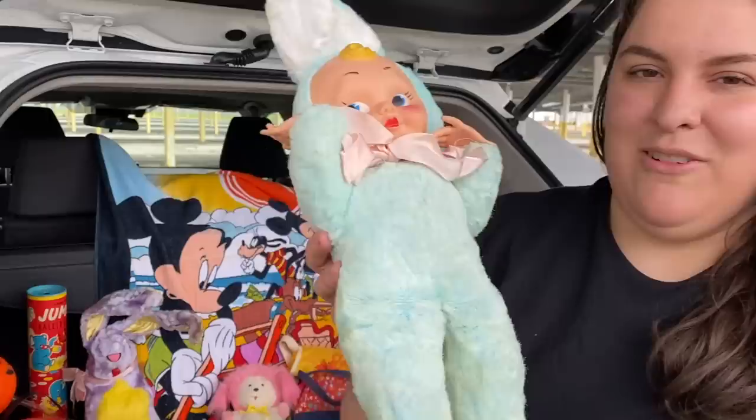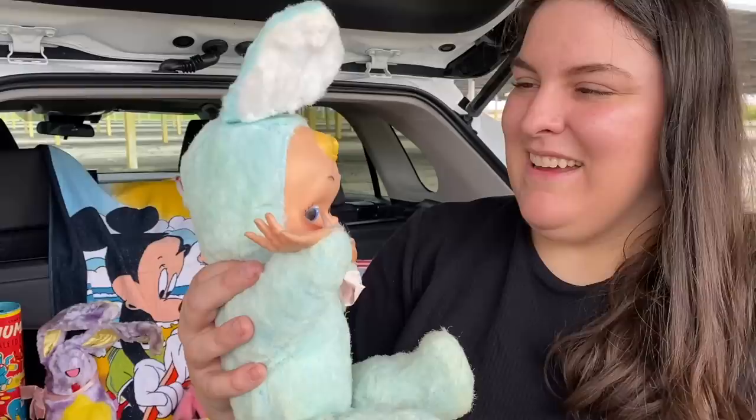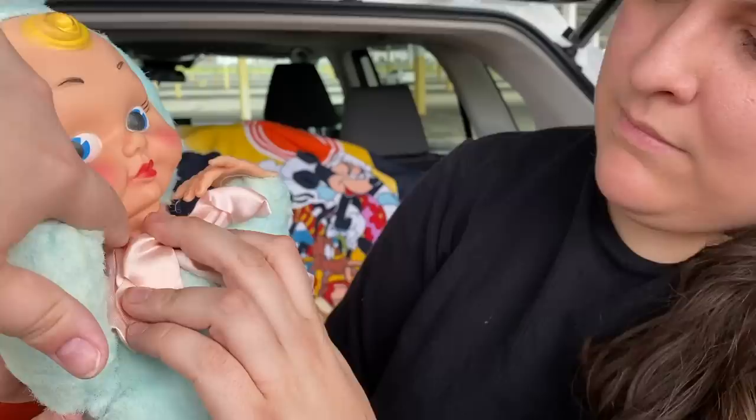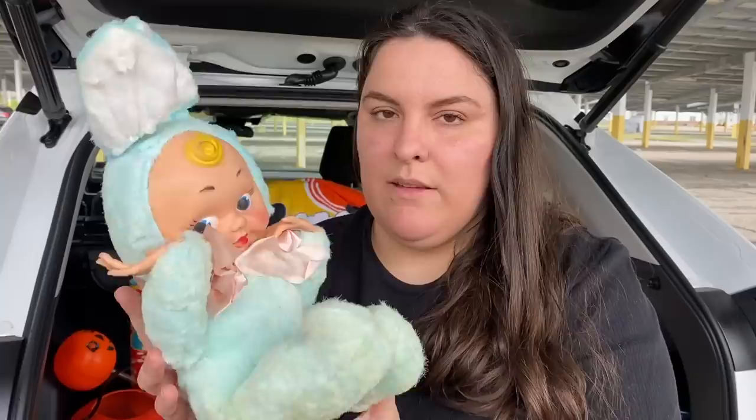So creepy or cute? Creepy cute bunny. Yes. Plush. I saw her and had to grab her because she's so cute. There's no tag on her. I know someone told me one time that a Rushton would say it under there or something, like in the plastic. I don't know for sure. So if anyone knows who made this. Might be a My Toy. No, it's another brand. Either way, pretty collectible, especially since she's a bunny. An Easter collector would love her.